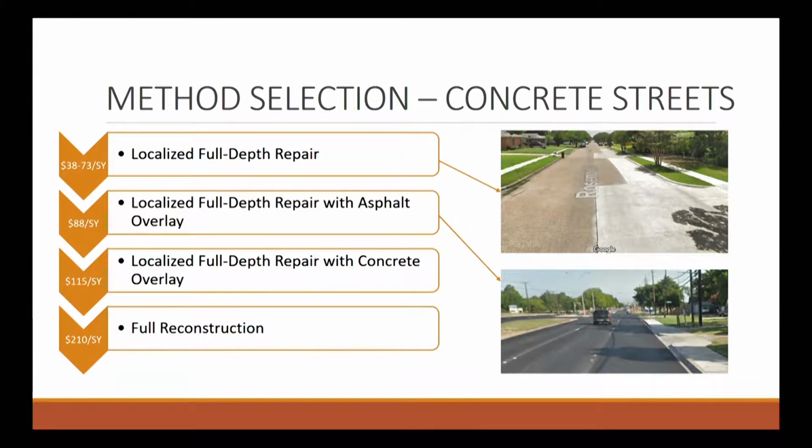So this kind of shows you where we'd like to go at a staff level. That was a citywide analysis I showed you that picked all these streets. What we would do next, if after we get direction from council, we'd go look on an individual street basis. What we want to do is stay at the top of this list. So you can see the cost increase as we go down the list.